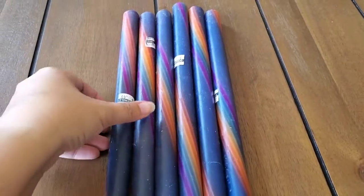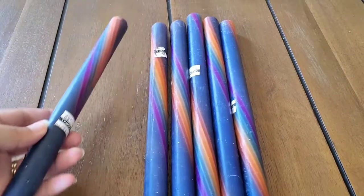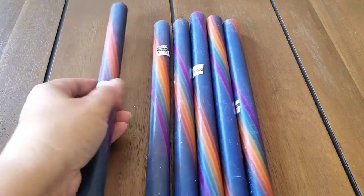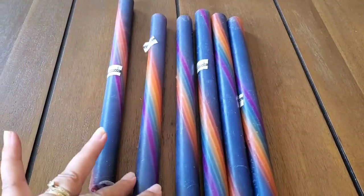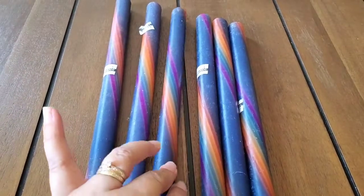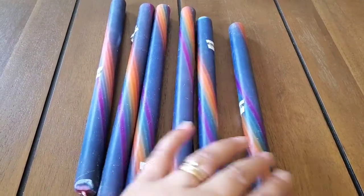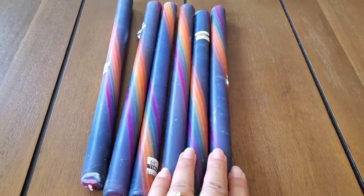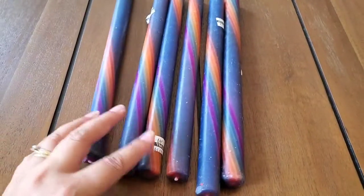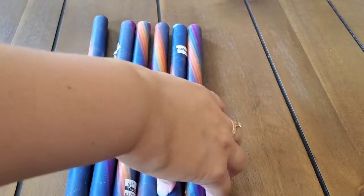The next thing I found were these rainbow candles, and they're very long candles. And I thought these would be great for anybody who's doing like a little altar or a witchcraft thing, that they could do these rainbow candles. And there's, how many do I have? 6 of them. And I only paid 49 cents a piece. And I just thought that they were really interesting.